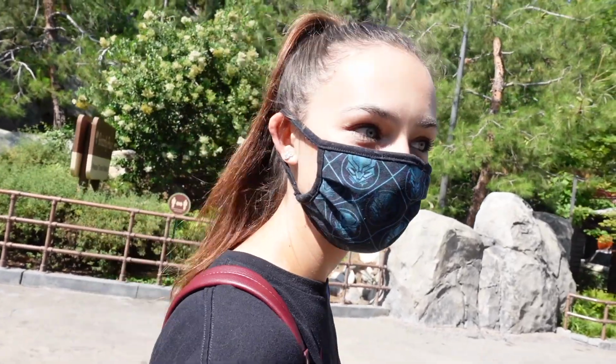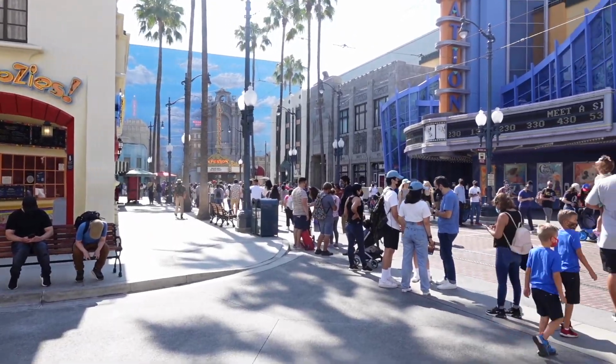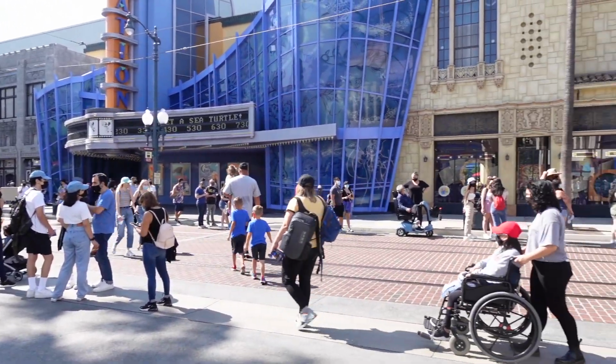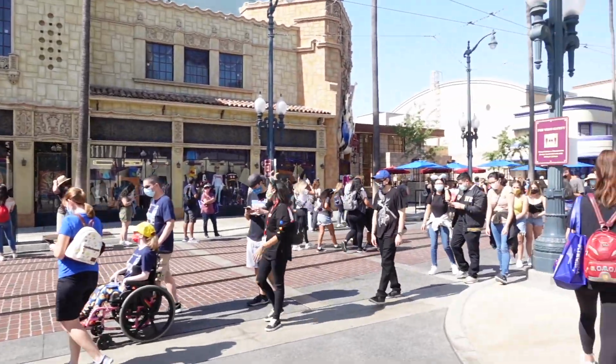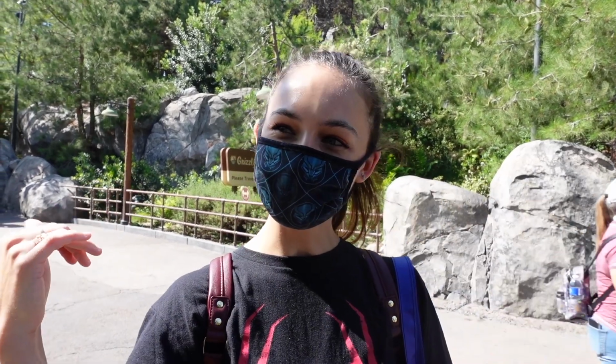So fortunately this morning we got the virtual queue for Web Slingers. We got group 42. And since we have a virtual boarding group, we don't have to wait in the line like on Buena Vista Street. Once our boarding group is called, you go to the little hub area and you basically cut the big line out front. So it's pretty cool. So just FYI, if you have a boarding group, you don't have to wait in that line to get into the campus. You could roam around the park, have a good time, and then head into Avengers Campus.